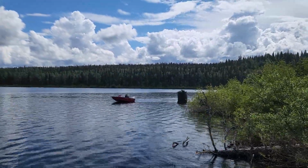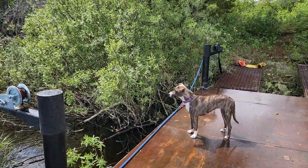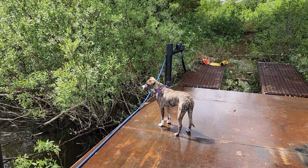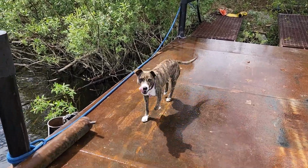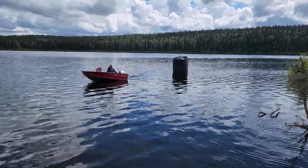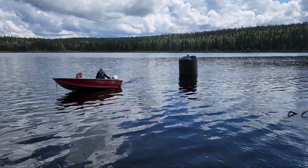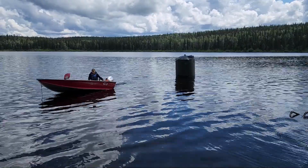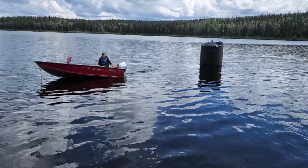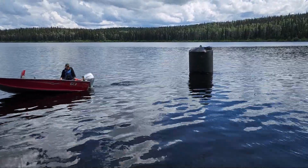Here's a puppy doggy. Here's a girlie. No. She loves that bird. She really does. That was a good idea.